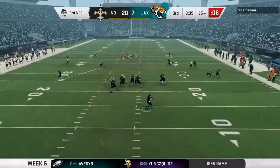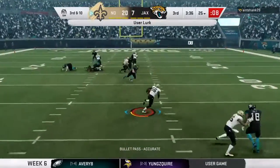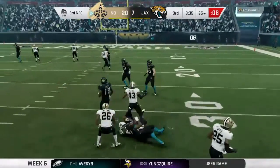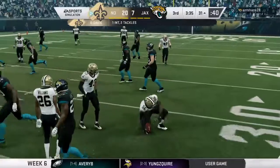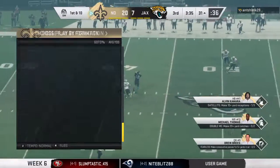They're going to look to throw. He rifles one that's intercepted. Picked off by the linebacker, Demario Davis. And the return here will go to the 31-yard line.